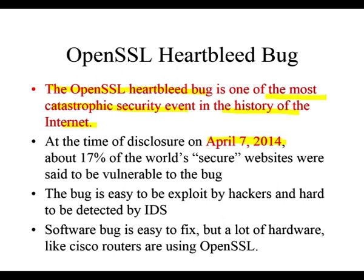At the time of disclosure in 2014, about 17% of the world's secure websites were vulnerable to this bug. At first glance, maybe 17% is not a big number, but remember those are supposed to be secure servers, including Gmail, Yahoo Mail, your banks, and a lot of online e-business websites. That caused a lot of issues because they are supposed to be secure and trustworthy.